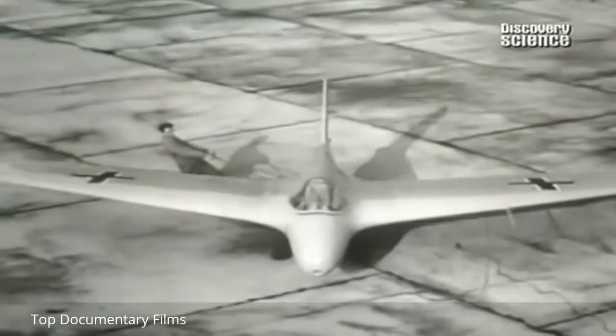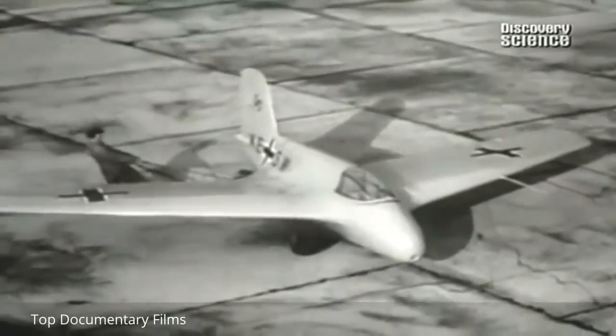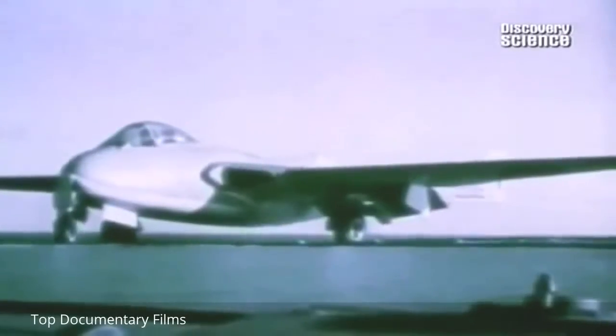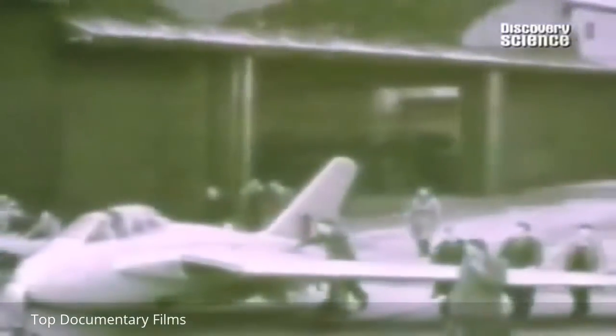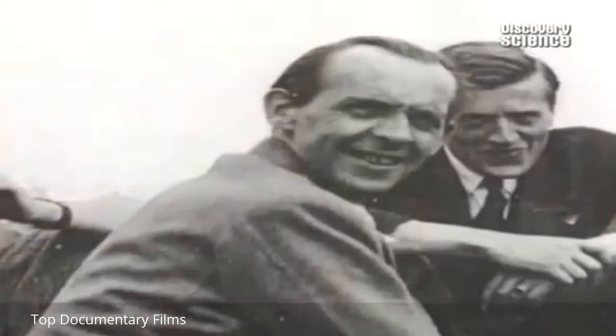The British took the wings of the Comet and attached them to the body of one of their existing jet fighters, the de Havilland Vampire. This new aircraft was called the Swallow. The Swallow was an experimental aircraft. It wasn't a fighter aircraft. It was an experimental aircraft designed to try and breach the sound barrier.